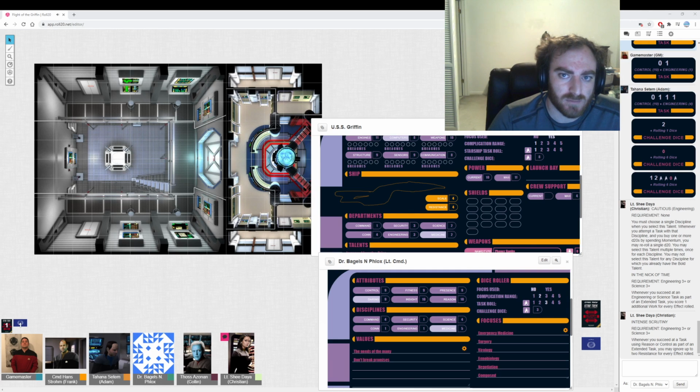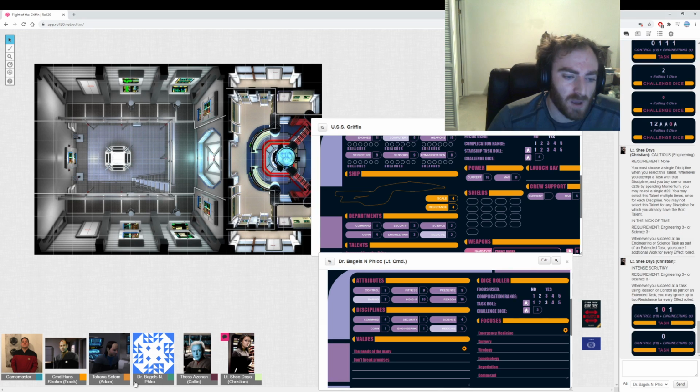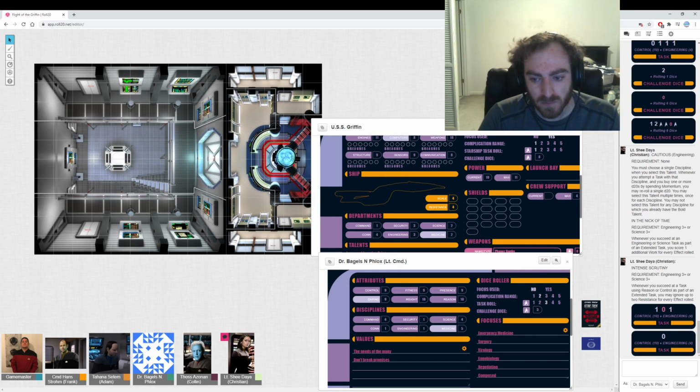Okay. So it's at least not a complication now. Okay, so 2 is exactly what you needed to succeed at this task. How much work is on the work track right now? 1, 2, 3, 4, 5, 6. 6 out of 15. Great. So roll a number of challenge dice equal to your engineering stat plus 2.